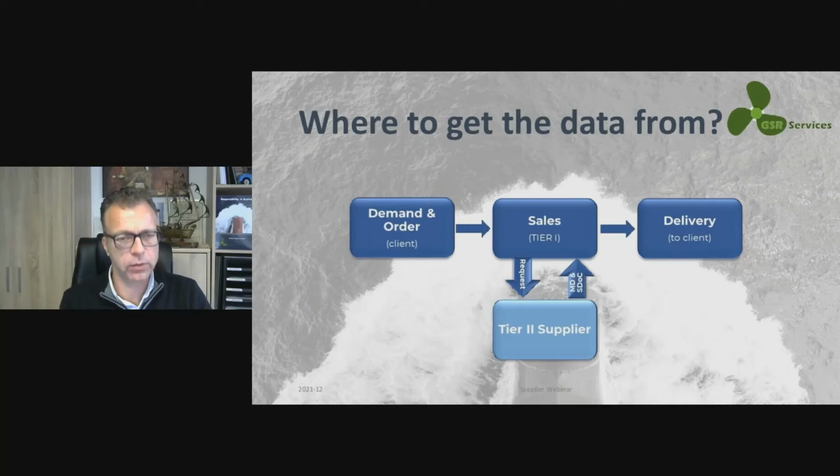And please don't forward the Tier 2 supplier documents, because your customer has no contract with your supplier. Your customer has a contract with you, and you need to have the backup information. So once you have transferred the information into your own documents, then you can deliver the product and the documentation as well. This is a very, very simple process.